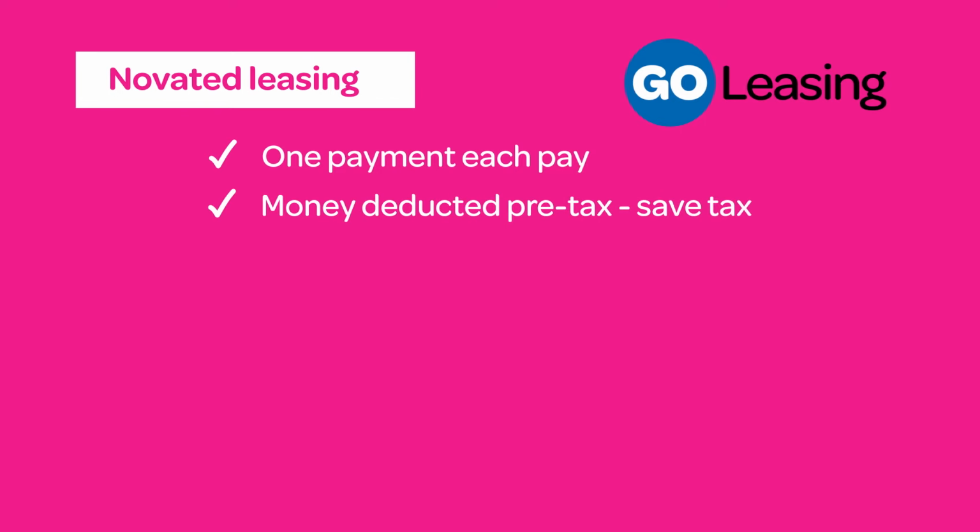Let's face it, buying a car can be expensive, but there is a cheaper way. You can also salary package a car. It's called a Novated Lease. A Novated Lease is an easy and cost-effective way of financing and running a car. This is because all finance and running costs are bundled into one simple payment each pay. A large portion of these costs are paid pre-tax, so you get more tax savings.